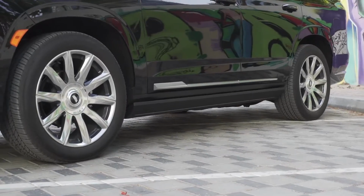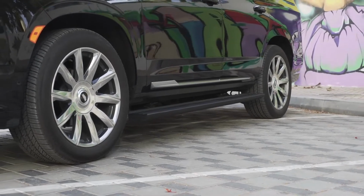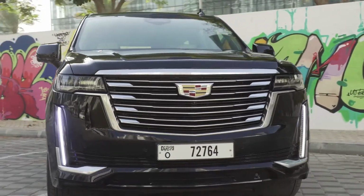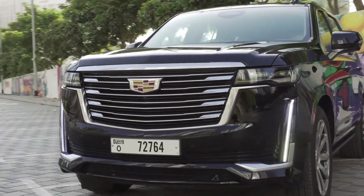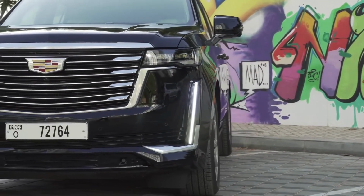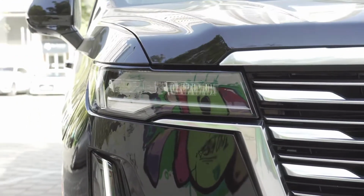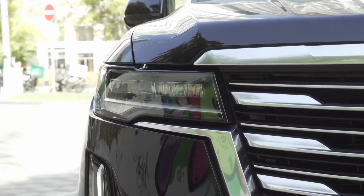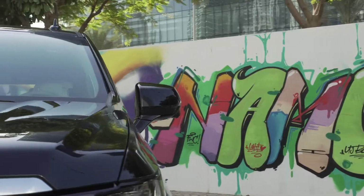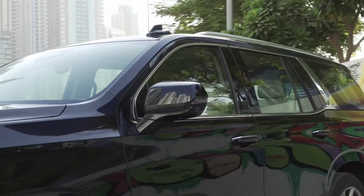The EPA fuel economy estimates for the 2021 Escalade are lower than the 2020 model, at least for those powered by the 6.2-liter V8. Rear-wheel drive examples are rated at 15 miles per gallon city, 20 miles per gallon highway, and 17 miles per gallon combined. Adding all-wheel drive drops each of those numbers by 1 mile per gallon. Opting for the turbo diesel engine should make a difference, but estimates haven't been reported for that model yet.